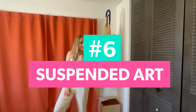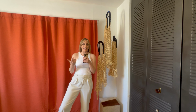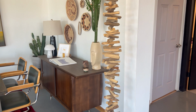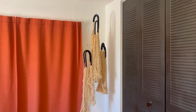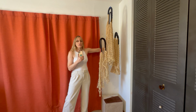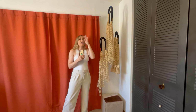Okay, number six, suspension art. This house loves suspending things. We have suspended lights. We have suspended wood sculpture pieces. We have this fiber piece right here. But again, very cool, very textural, very unique, and such a good way to fill especially a dead dud corner that you just don't know what the hell to do with.